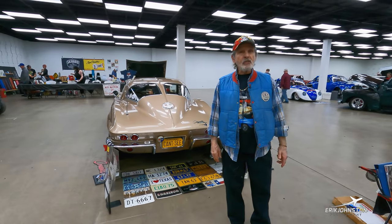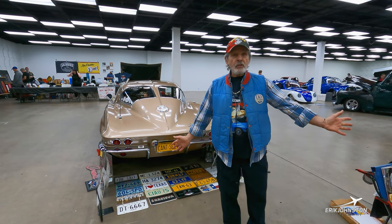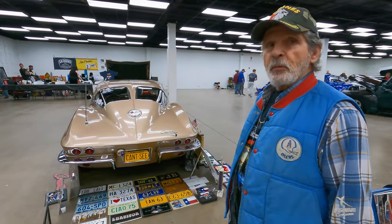Hello, we're here at the Dallas Autorama, once a year, here at Market Hall. My name is Ronnie Boy. That's my car, a 63 Corvette Split Window Coupe.